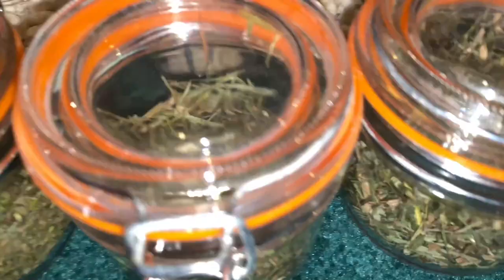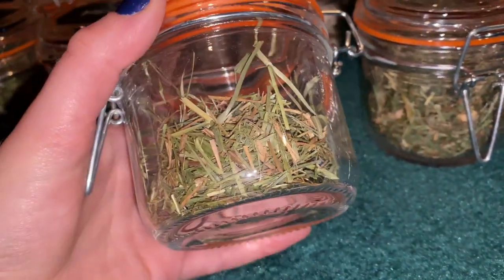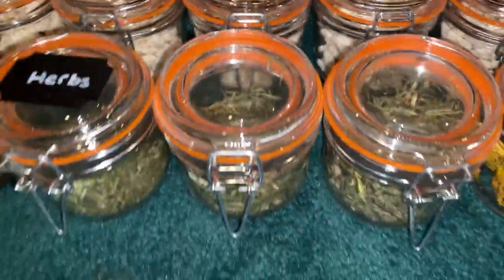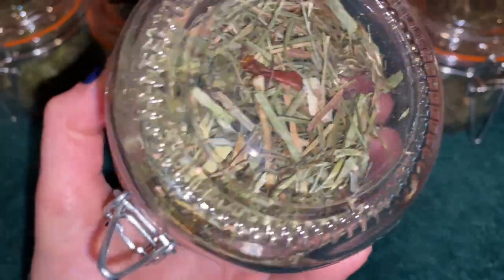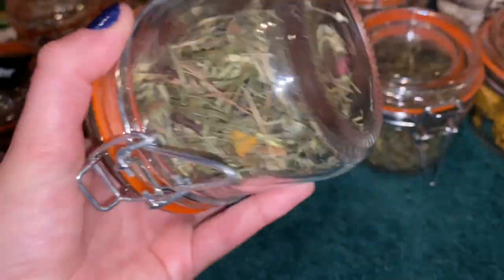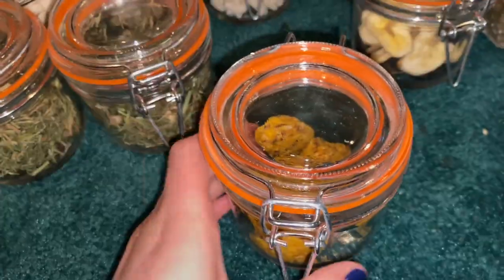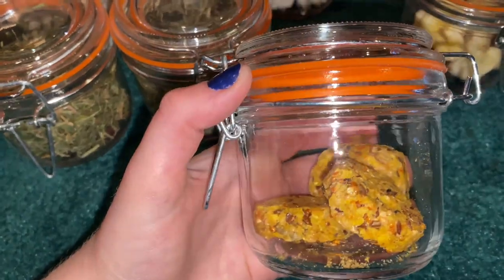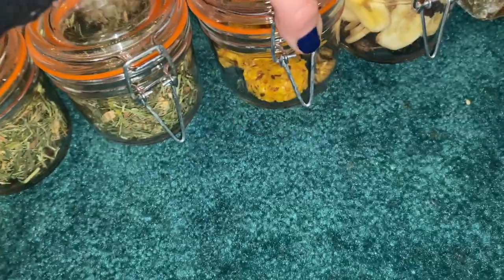Then here we have two jars of a hay and herb mixture that hamster mail sent. I don't remember everything that's in this mixture. It's just a forage mixture, so there's parsnip, maybe a little bit of dried fruit, dried flowers, just things like that. Then here we have some shrimp cookies, also from hamster mail. I don't remember all the ingredients in this either, but it's mainly shrimp based.